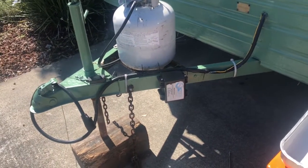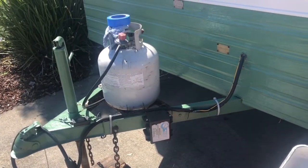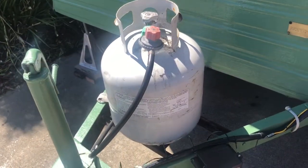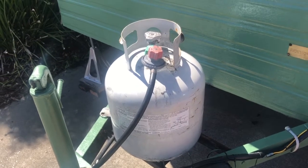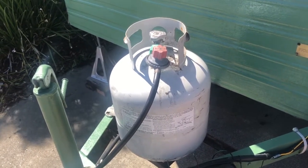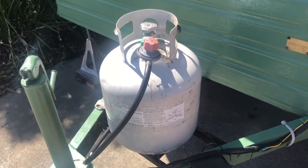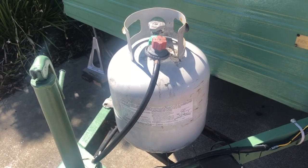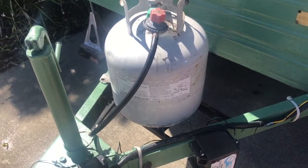I painted the hitch. I found some bolt cutters and I got the chain off of the propane tank so I can either have that refilled or switch it out for another one. I'm not sure how they do it at the station where I'm at. If we can refill that, then I will probably paint that so it doesn't look so ugly. And I tried to wash it, but it didn't work.